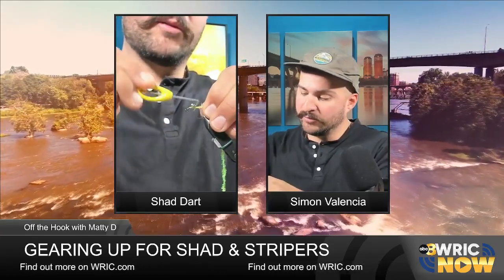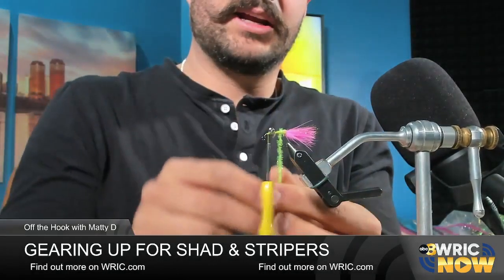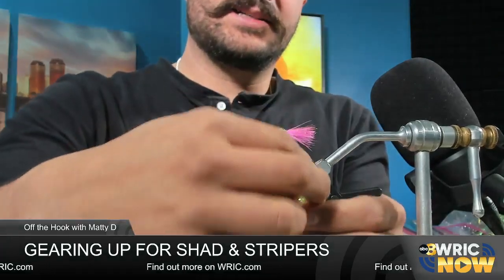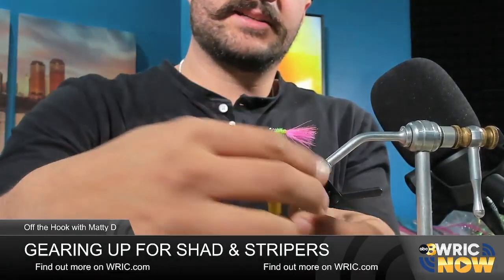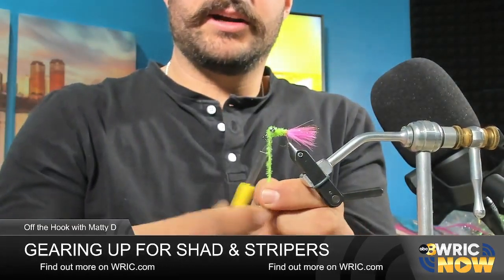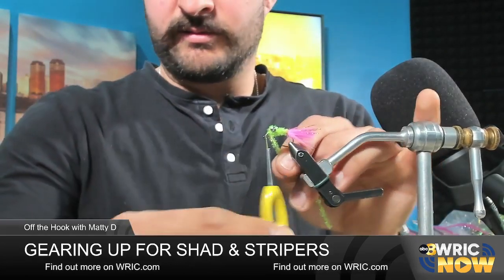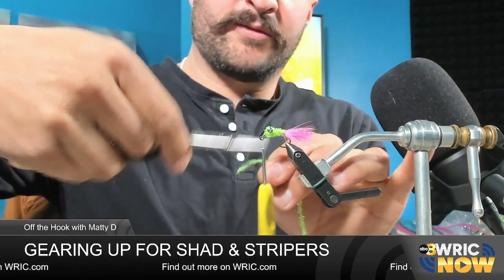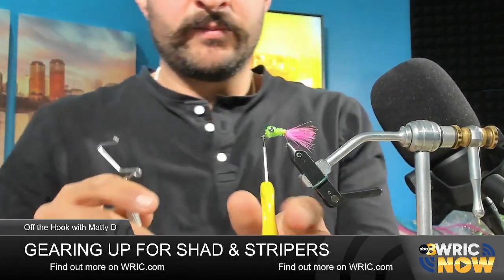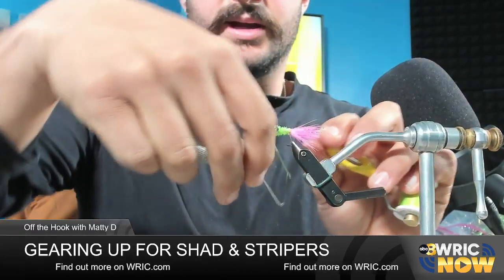The main thing that I'm looking for in a shad dart is that it dives head first, heavy, quick, and is extra, extra, extra bright. That's the big thing for me. So I'm palmering this up to the eyes, and then I'm going to turn it around the eyes. Boom, boom, and one lap around here, and I'm going to set that in place. And we are pretty much there. It's not a particularly complicated fly, but this is how I like to tie them and how I tie them for guiding.